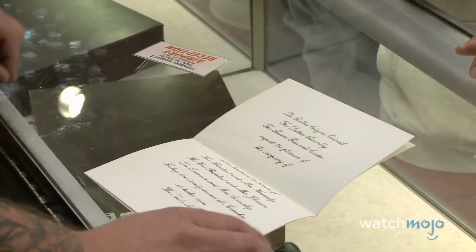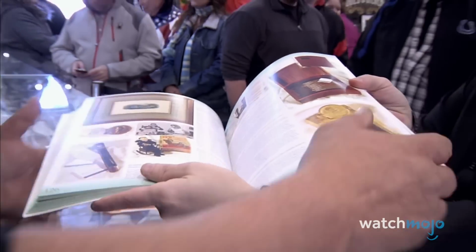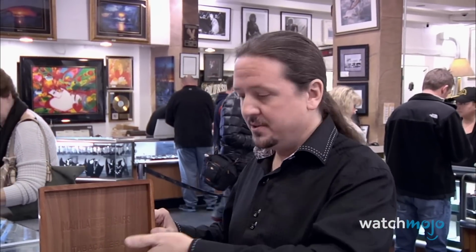We were considering the JFK luncheon invitation for our number 1 pick, but instead we went for his cigar box. The box contains 11 hand-rolled cigars wrapped in clear plastic. What do we got there? 8. There's a few missing. Used by Kennedy and placed on his desk in the Oval Office, it was handed down by Kennedy's former secretary and later purchased by owner Eric.